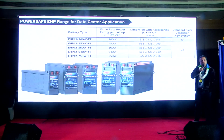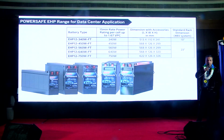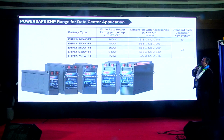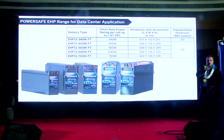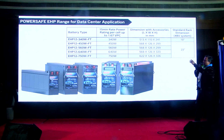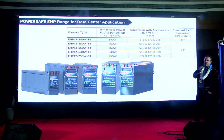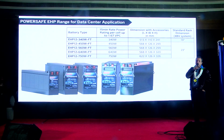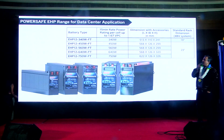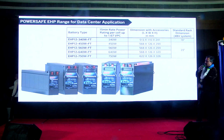So in this product range, which is specially designed for data centers, as you know, these batteries are rated slightly differently from the regular 12-volt batteries, which are basically C20 capacity rated. These are rated at 15 minutes power rating. This comes in 340 watt, 450 watt, 560 watt, 640 watt, and 750 watt. These are the watts deliverable per cell up to an end cell voltage of 1.67 volts per cell. And we have the entire product range.